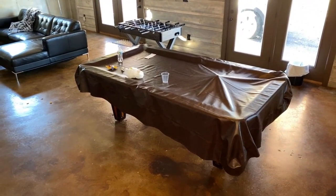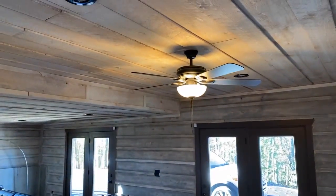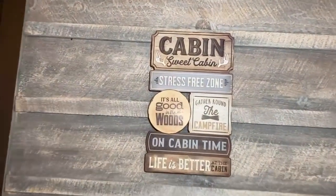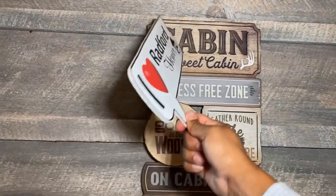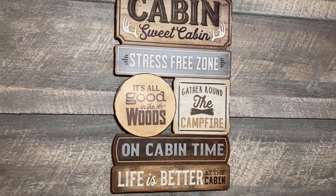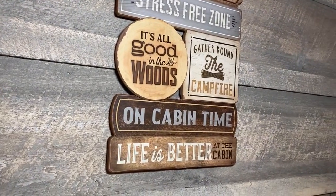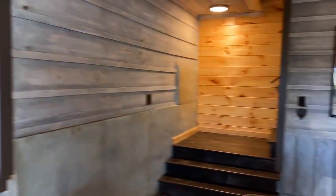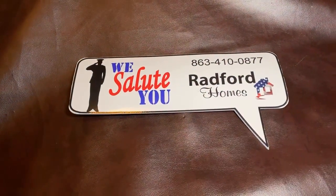Got your pool table. Look how beautiful it is down here. See, cabin, sweet cabin, stress-free. It's all good in the woods, baby. On cabin time, life is better. Shoot a little pool. Once again, this is the Blue Ridge Mountains up in Georgia. You're rolling with Radford Homes.